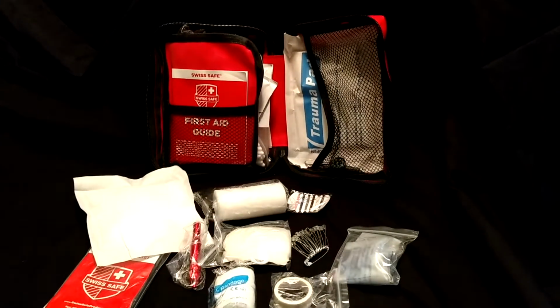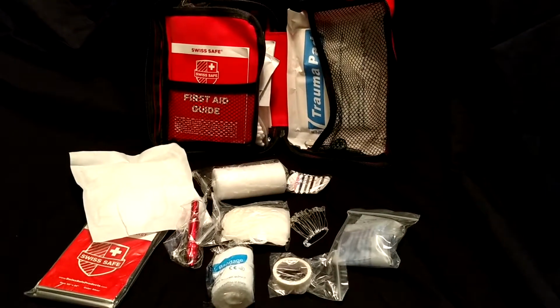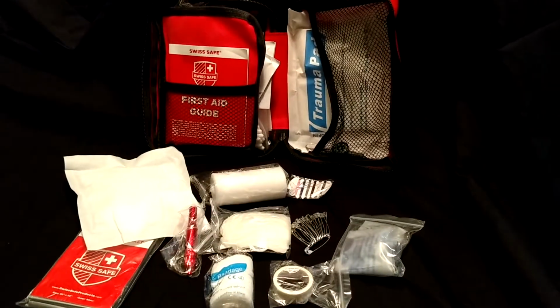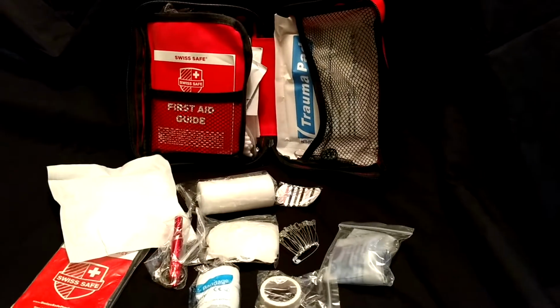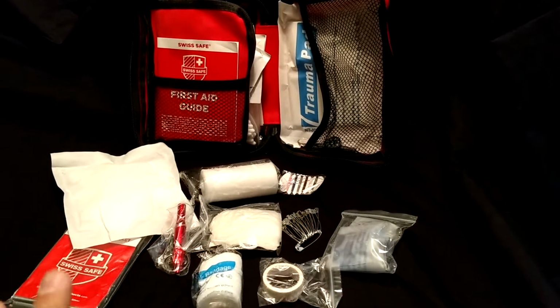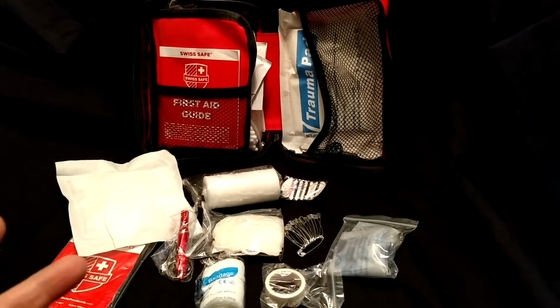You should always have some type of a first aid kit when you go camping, because you don't know what you're going to run into. Maybe stuff for poison ivy, which this does not have. I would definitely buy something to stick in here for poison ivy, poison oak, maybe even a little bit more bug bite stuff. And actually maybe a snake bite kit.